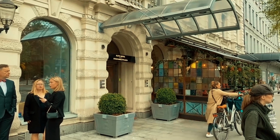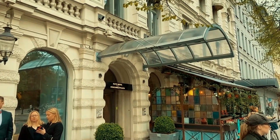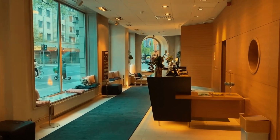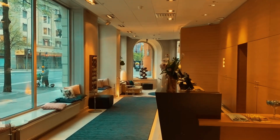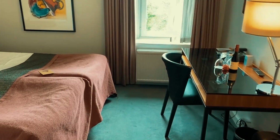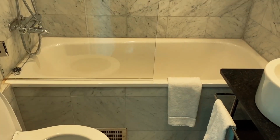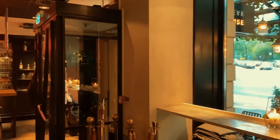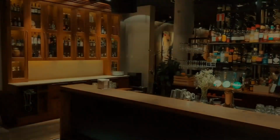The hotel that I have chosen to go in depth this time, however, is the Elite Plaza, located in Östermalm on trendy Birger Jarlsgatan, in the heart of Stureplan and all the trendy bars, restaurants and nightclubs. The hotel is really nice with simple yet comfortable rooms and hosts the bar Vassa Eggen, which is an amazing place to start your night out with a pre-dinner drink.